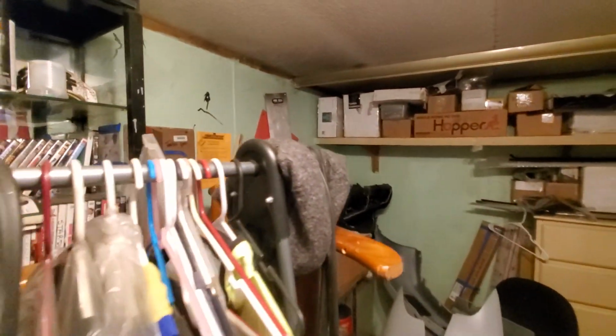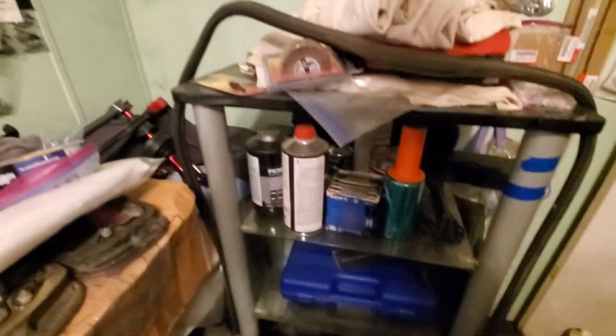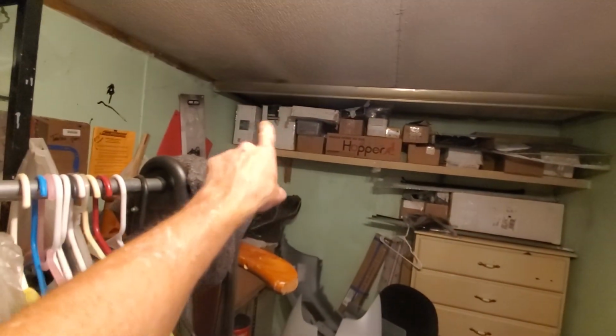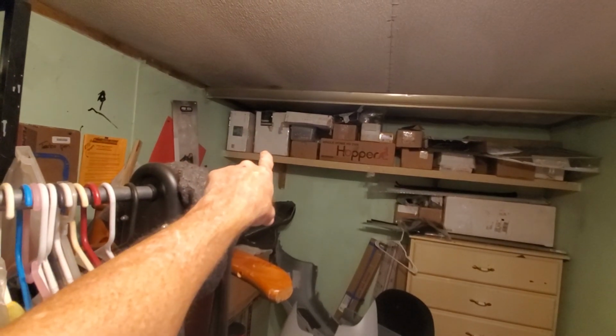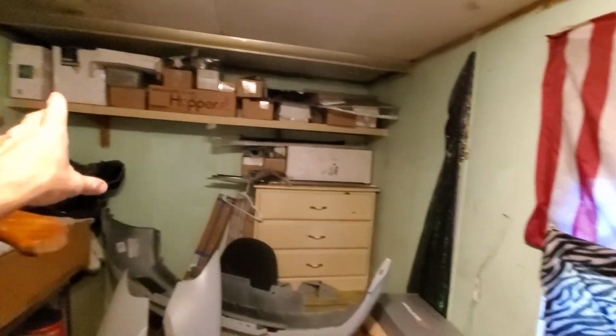I've been talking to Andy from Andy's Adventures and Mike Starr from Starbuilt, and I've been discussing my turbocharger with them, which is right up there. Not the first box, but that box is my turbocharger. That is an eBay turbocharger.